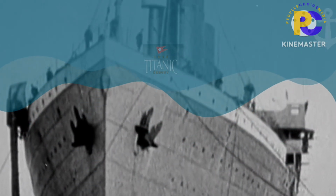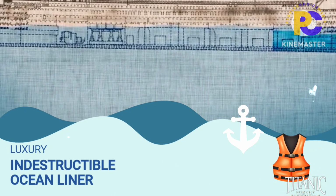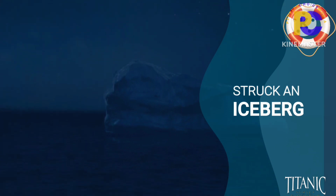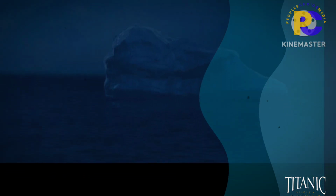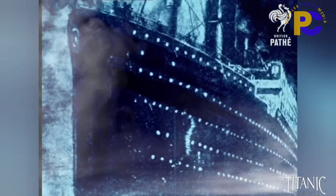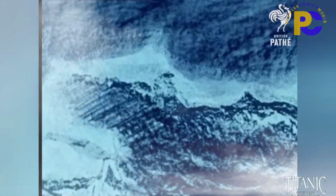At 20 minutes to 12, I was pacing up and down the deck, and I felt a good jar. I thought that was peculiar. I looked along the side, and I saw what I thought was a windjammer. But as it came astern, I saw it was an iceberg. Then 3 rings on the bell gave the alarm from the crow's nest, and a shout down the telephone, "Ice ahead." The time was 11:40.